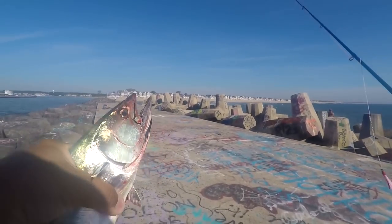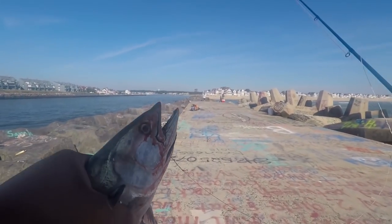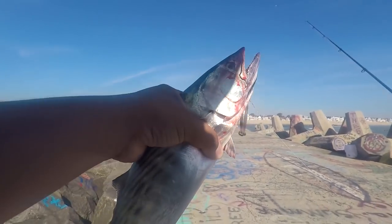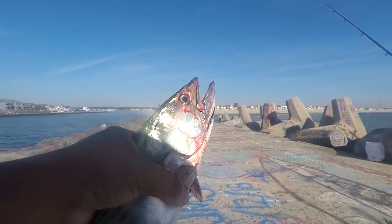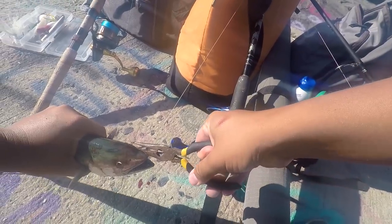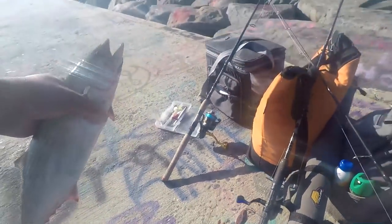I am so stoked. Oh man, took so long for me to catch this damn fish. I don't need to catch another one for the rest of the day. That's it. I only needed one. Got it. Everything's good, man. I don't need to catch another one for years now. I only needed one for my list, bro.